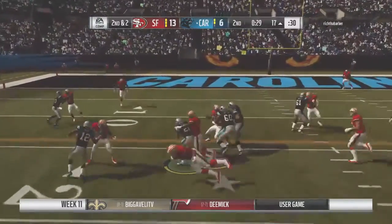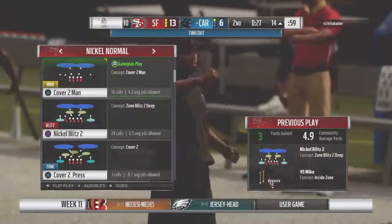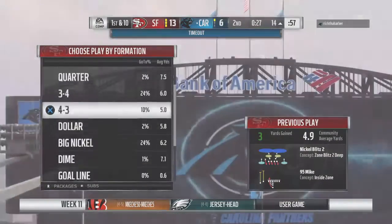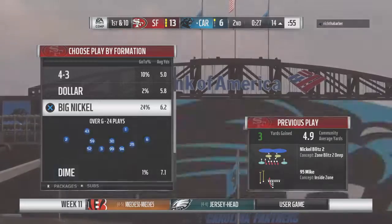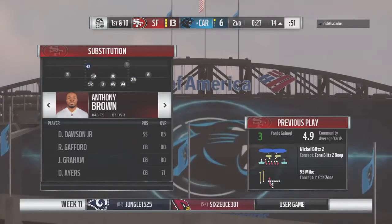And they'll go with the ground attack here. And he'll get him inside the 15 down to the 14-yard line. And now before this first down play, we're going to get a timeout here, as they'll stop it with 27 seconds remaining here in the second quarter.